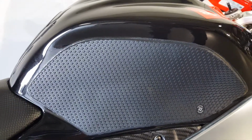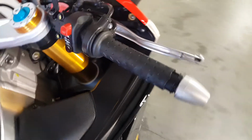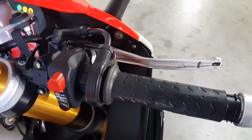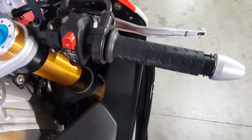Previous owner had put some of these Tech Spec tank grip pads on there. And I don't know if that's factory or not, but it's got an RSV4 tank protector right there. Only thing on this bike, it's got 4,847 miles on it. He had put over the stock grips another set of grips to make them fatter and squishier and more comfortable. And so he had cut the very end of it right there, which, hey, all you gotta do is throw a new set of grips on there, you're good to go.